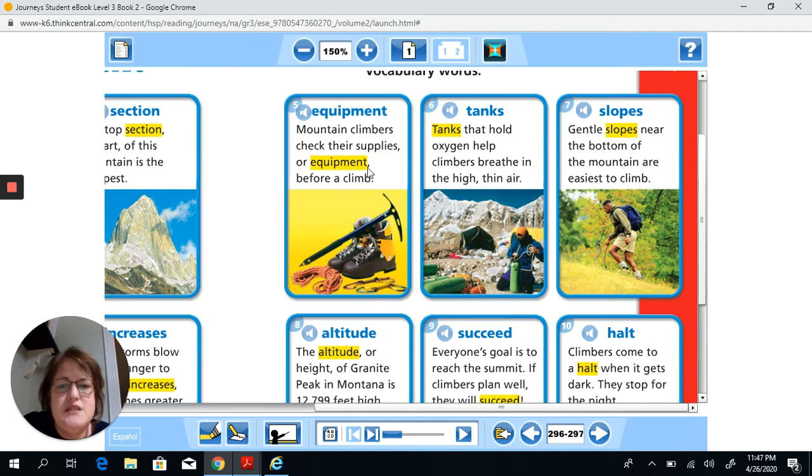Okay, equipment. Mountain climbers check their supplies or equipment before a climb. So we know equipment must mean what? Yes, supplies. So all the materials or supplies needed would be the equipment.